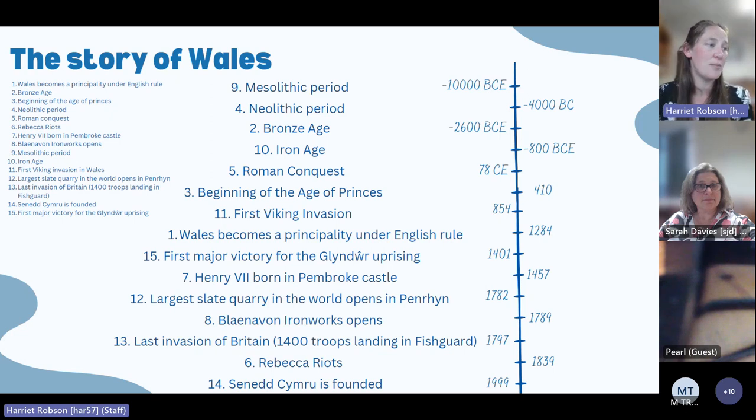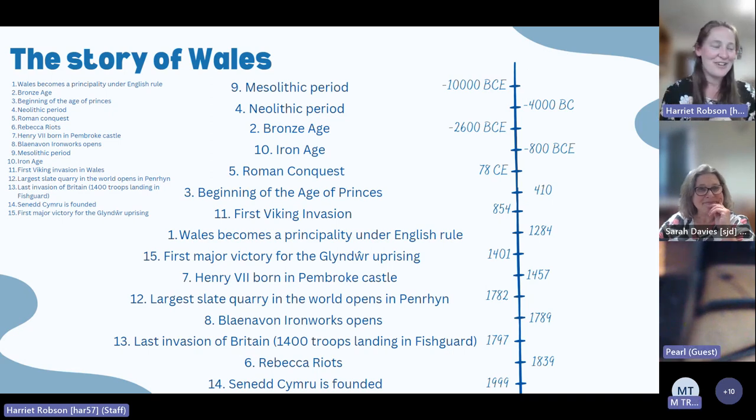We've got Henry the VII, born in Pembroke Castle. And then we come into the more modern era and looking at things like the slate quarry and bringing it back to those three themes of CHERISH. This really is the beginning of that global scale climate change. So, arguably is Wales responsible for the idea of this industrial revolution kickstarting global climate change? Don't quote me on that. I don't necessarily think that's true. Then we've got the ironworks opening in Blaenavon. The last invasion of Britain, which was in Fishguard, the Rebecca riots, and then the Senedd. So feel free to pop your scores in the chat. It would be interesting to know how many people got right with that one.